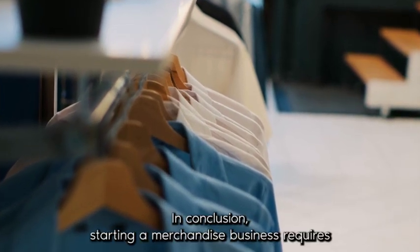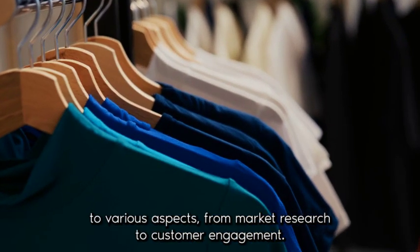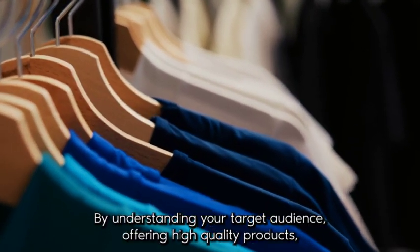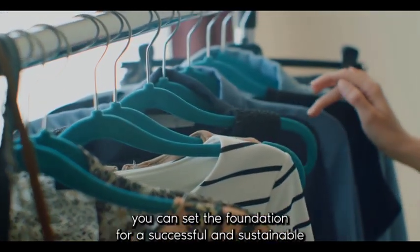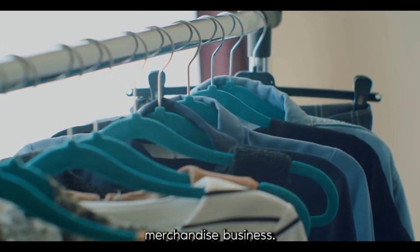In conclusion, starting a merchandise business requires careful planning and attention to various aspects, from market research to customer engagement. By understanding your target audience, offering high-quality products, establishing a strong brand, maintaining an online presence, and prioritizing customer satisfaction, you can set the foundation for a successful and sustainable merchandise business.